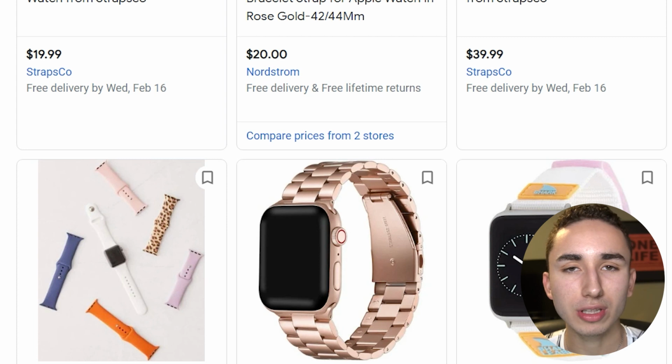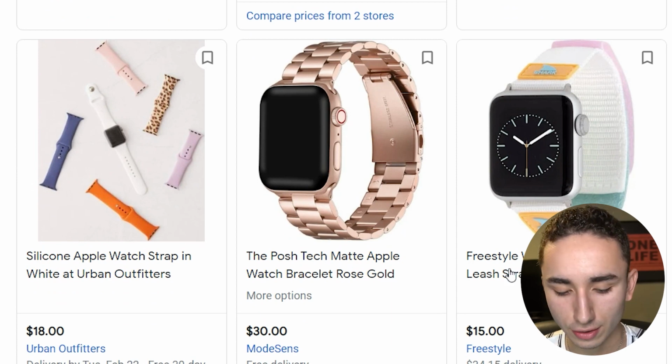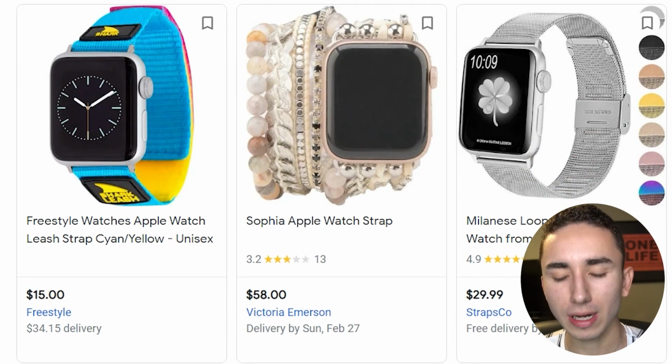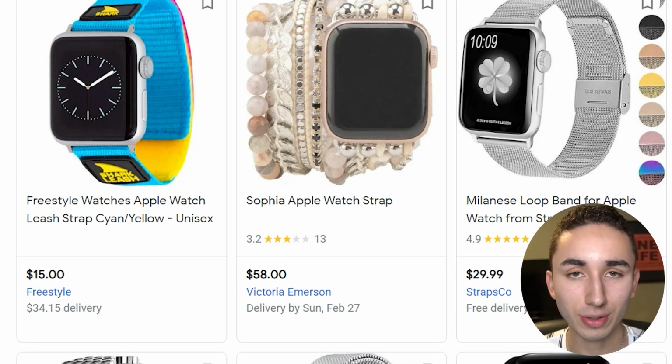You never want to come up with your own price for your product because a lot of times you have no idea what the hell you're doing. So look at what the market deems as a fair price. I'm seeing 30, I'm seeing 15, I'm seeing 40, all these different prices for this product. And really what you want to do is get the average price. So I feel like the average would be around $25 to $29 after seeing all these, and then you can set the price for that.